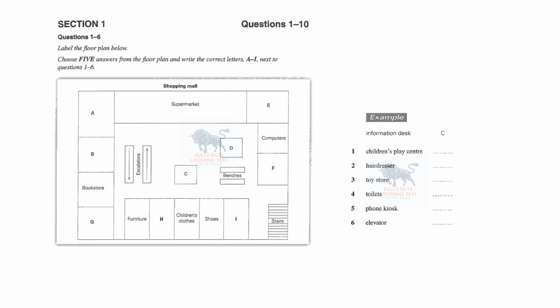Now listen and answer questions 1 to 6. Good morning. Can I help you? Yes, I've never been here before and I've just got a few questions about where a few places are here. Fine. Here's a floor plan of the mall. You can take that with you. But if you have any questions, I'd be very happy to help.